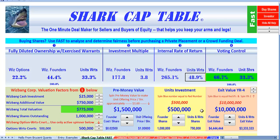Now, that time value doesn't affect the investment multiple. Now watch what happens if we get less than what we think we're going to get, like about $6 million worth. Well, now we're only getting 2.3 and a 22% internal rate of return. You know, that just isn't good enough. And the main reason is that they've overpriced it by virtue of cranking in this number.